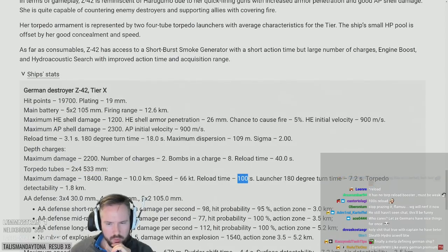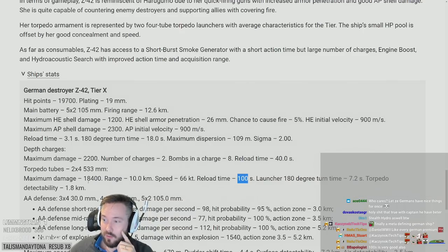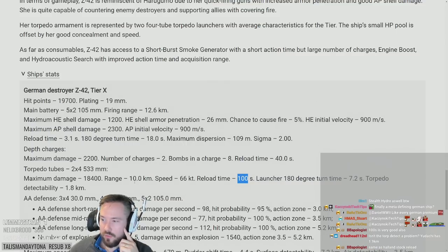100-second reload? Sure, but who gives a shit? You're going to be farming with your guns 90% of the time. You're not reliant on torpedo damage output. What you need these torps for is if you have to YOLO someone, or alternatively, if you're torping a destroyer, you want a big hit. And for those situations, this is going to be great. The reload is kind of irrelevant. The alpha is much more important for a ship like this.